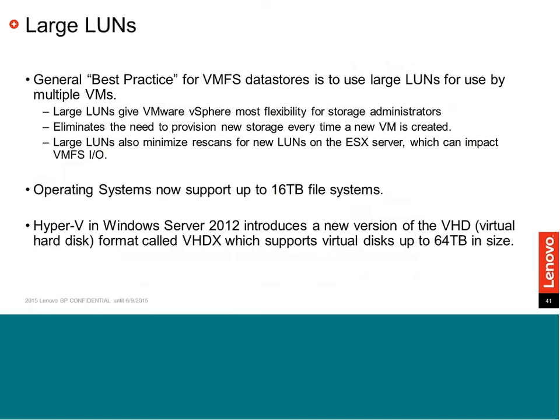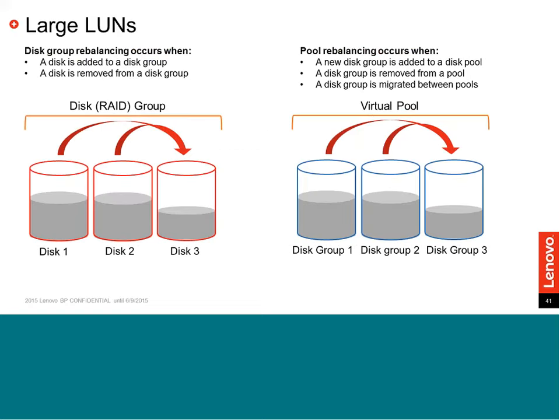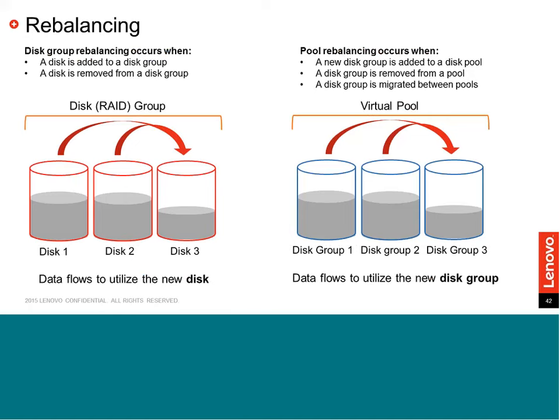Large LUNs give you best performance, and if it's the VMFS data store, then it helps administrators as they don't have to frequently provision storage as they provision VMs. So one time a large LUN is provisioned, then they can add the VMs as needed. And operating systems today support up to a 16 terabyte file system, and Hyper-V, with the Hyper-V VHDX, actually supports up to 64 terabyte LUN size. I will come to all those questions that have been asked towards the end of this call. Just be patient. Thank you.